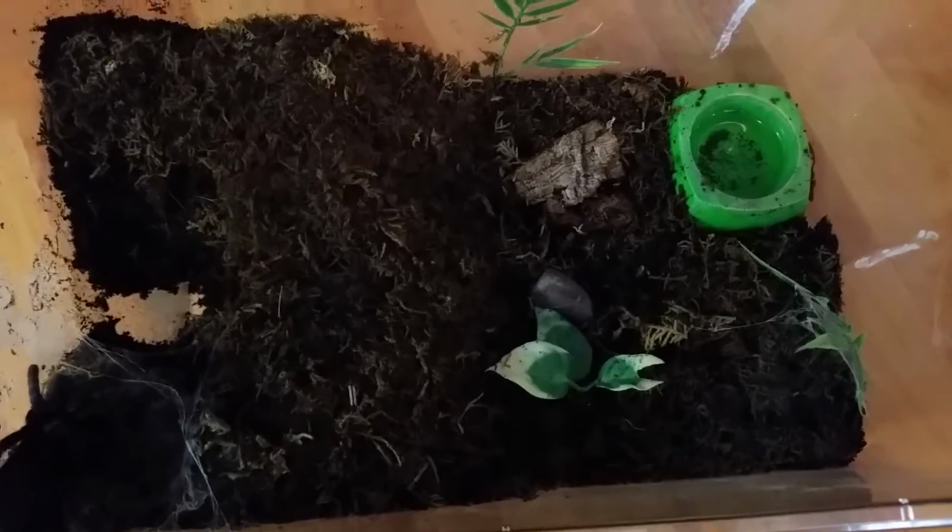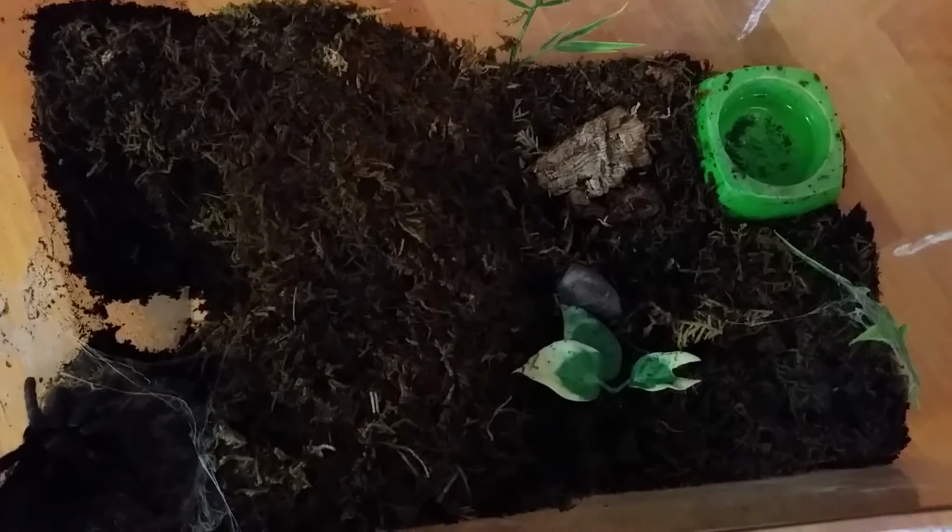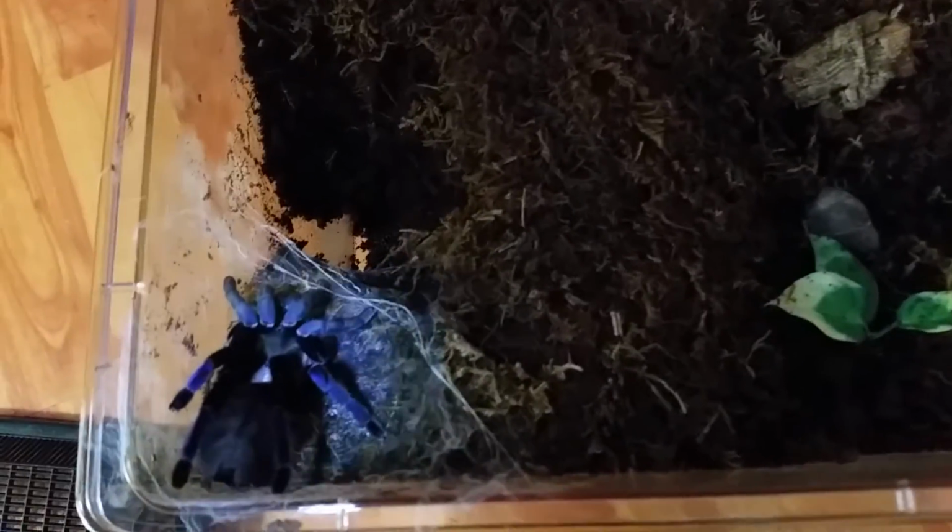So this is the next animal. This is actually my cobalt blue tarantula. And she's been a bit strange recently, and has been hiding outside of her burrow. So you can see her just there. You can see the blue iridescence of their carapace and the body.